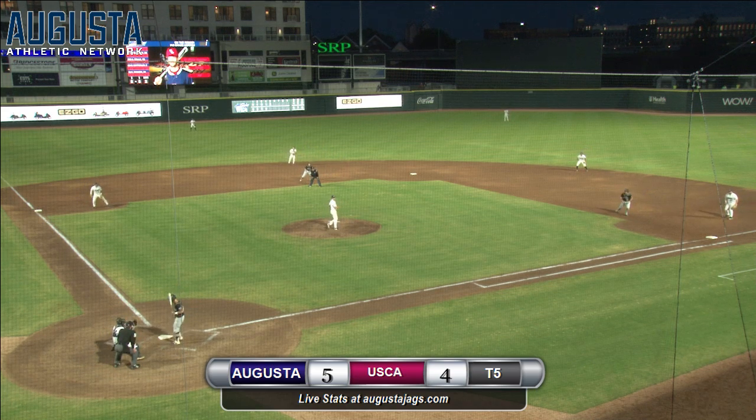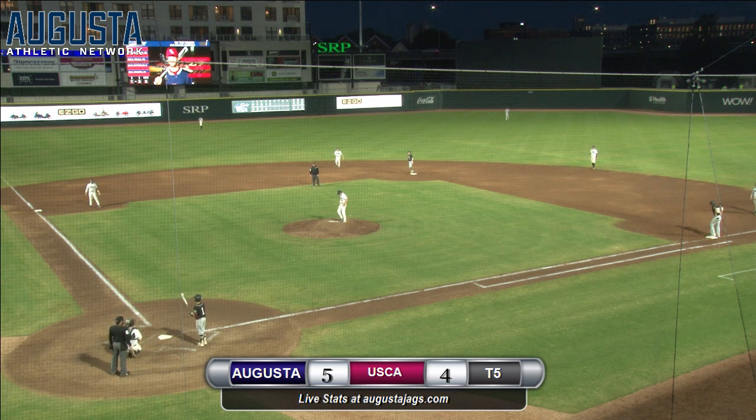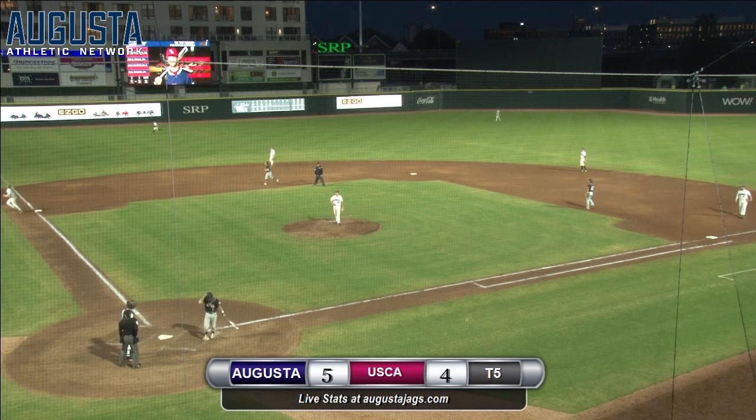And now the pitch to Watcher misses for a ball. 1-0. And it's interesting here, too, because Markevich is playing dead even with the bag at third. So if the ball is hit directly to him, all he has to do is step on third and throw to first for a double play.